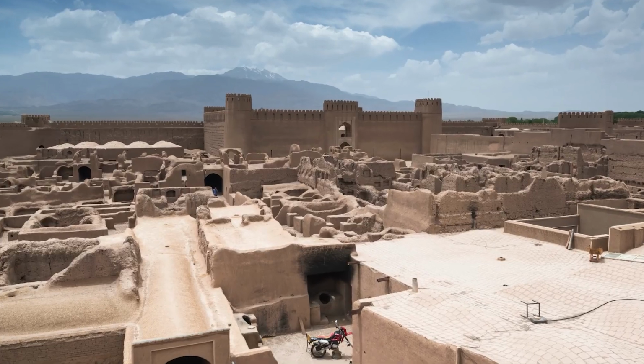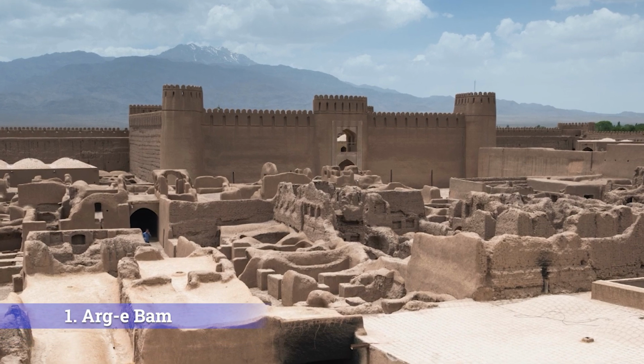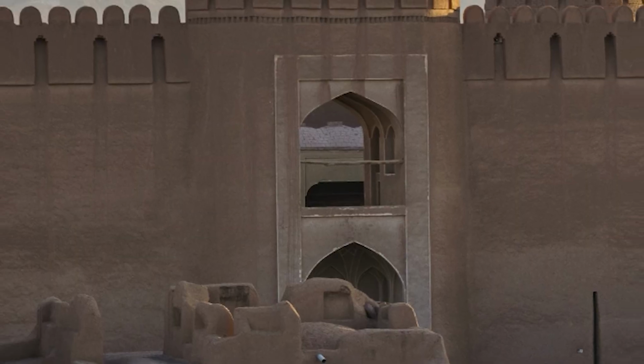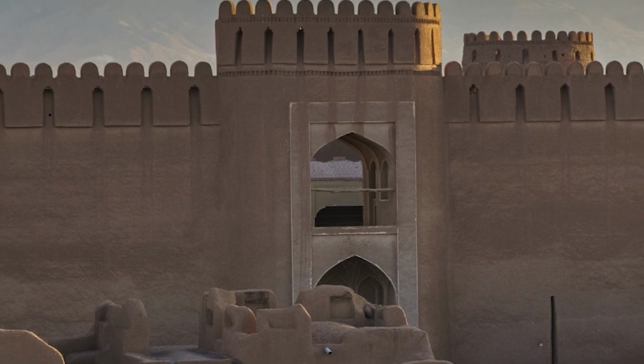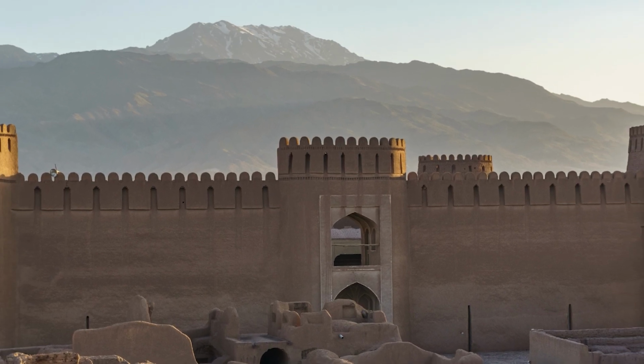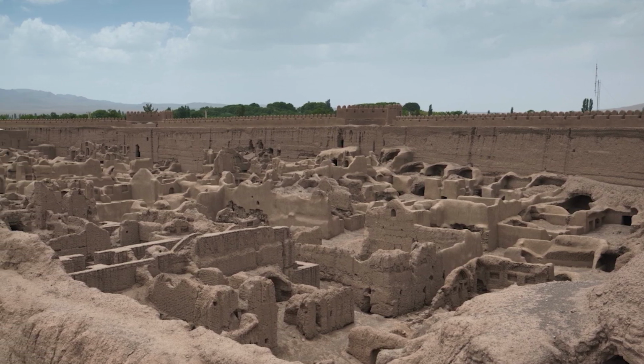1. Arg-e Bam. Our first stop is the incredible Arg-e Bam, the Bam Citadel. This ancient adobe structure is the largest in the world and has a history dating back over 2,000 years. Though heavily damaged in an earthquake in 2003, restoration efforts have brought much of its beauty back to life.